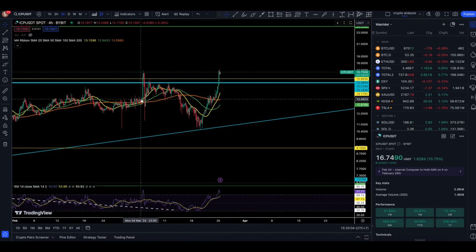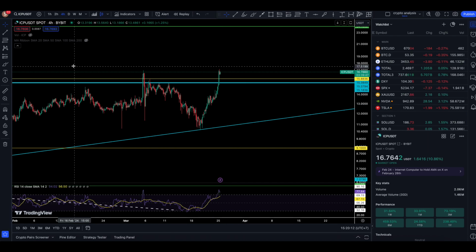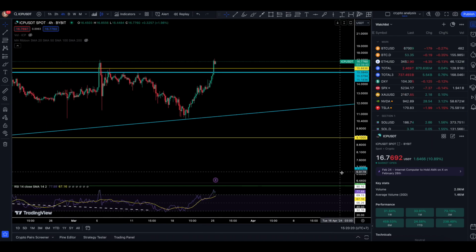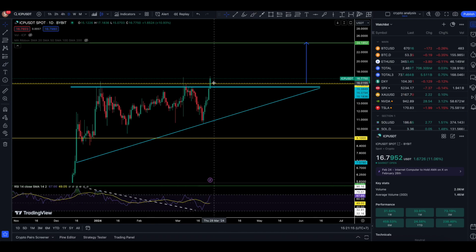So I wouldn't be really scared if the price is going to drop slightly to retest that level. However, if we are going to look at the standpoint of moving averages, it looks like we are being supported by all of the moving averages, and ICP's price action looks very strong. However, one thing to point out is the fact that ICP is already in overbought territory, and this is also one of the reasons that we are consolidating at the moment. So to clarify, what I would like to see is ICP closing above that level over here of $15.90 on a daily, and then we are going to see what is going to happen.